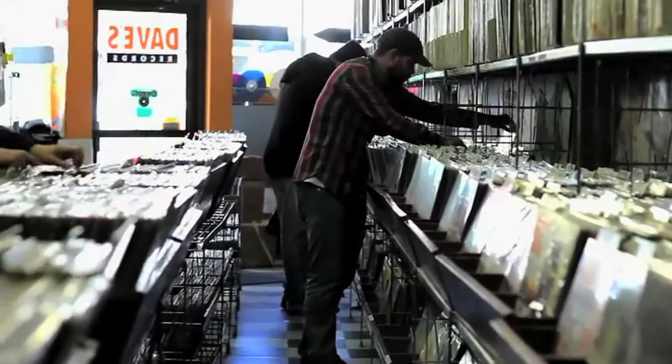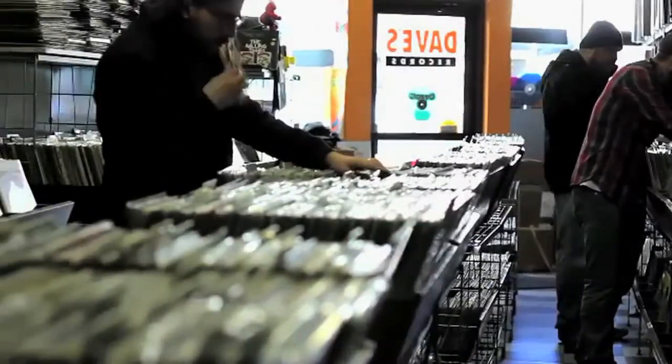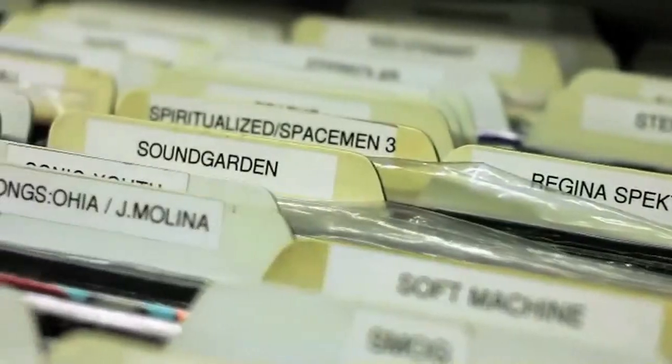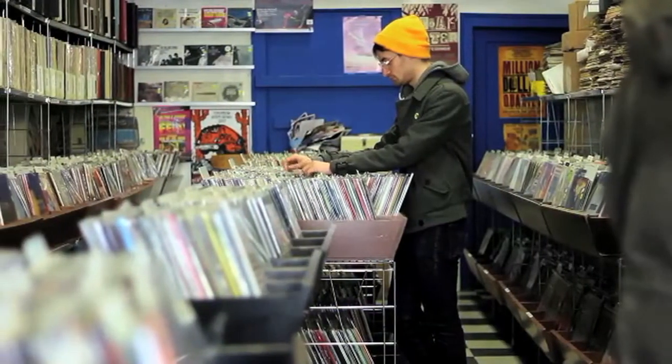Well, the unique thing is it is one of the few vinyl-only stores. There's plenty of record stores around that have CDs and vinyl, but we are vinyl and focus on vinyl, have always focused on vinyl, and always will focus on vinyl.